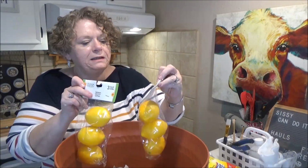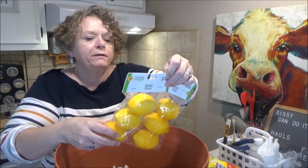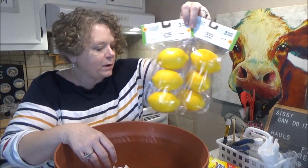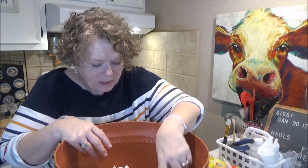Then I picked up 6 of the lemons, the little faux lemons. These are Floral Garden. I believe that's a Greenbrier product. Yeah. So I picked those up. I'm going to put those in a basket on my table. I thought they'd be cute. Or I might put them in a flower arrangement. I'm not sure yet. But anyway.